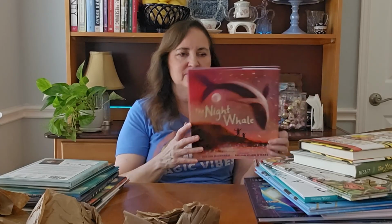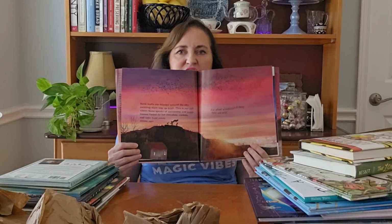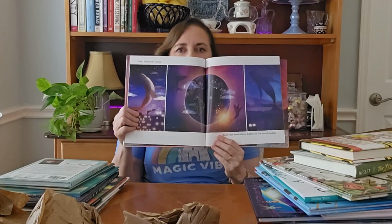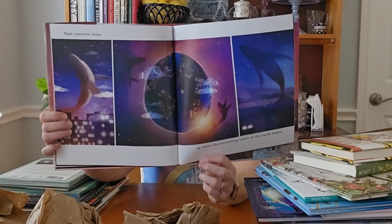All right, The Night Whale by Briar Mackenzie, illustrated by Jillian O'Mara. Not even going to say the last names, even though I should be able to because it's a Scottish name and I'm Scottish. All right, a little bit, mostly Irish. All right, The Night Whale. These are gorgeous illustrations. Oh my word, look at this. Look at this. Look at this. You have to buy this book. A Tender Tale About Shared Adventures and the Difficulty of Goodbyes.